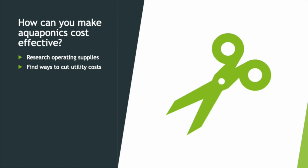But like I'd mentioned, there are ways that you can cut costs, and I do that by researching my supplies. I'm always trying to cut costs, but not quality. And I don't ever want to skimp on quality.